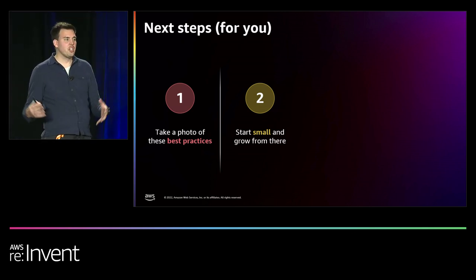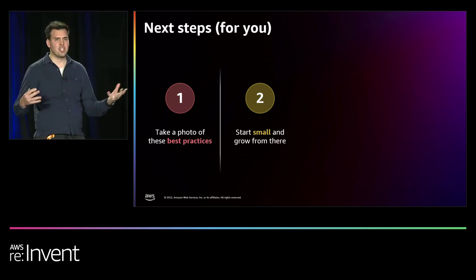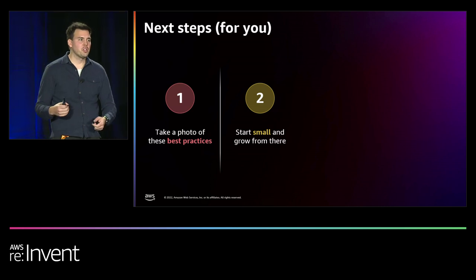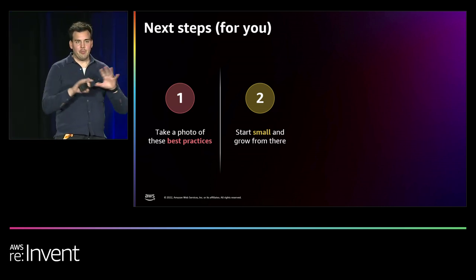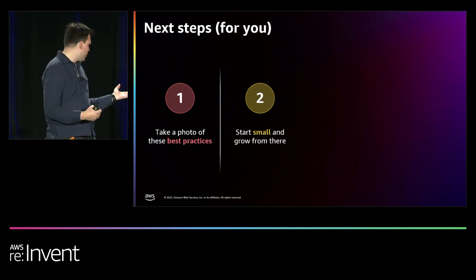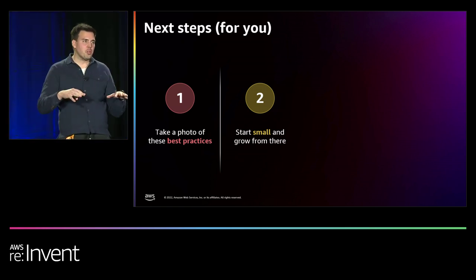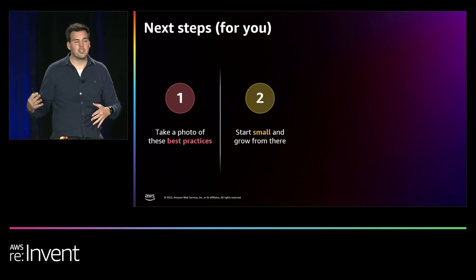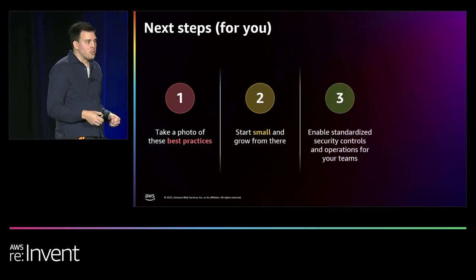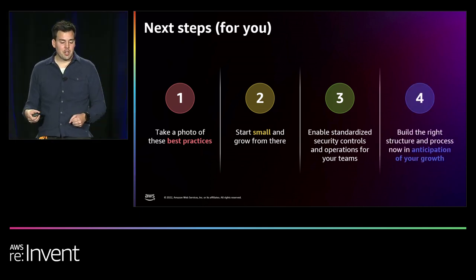Or if you're a large organization, you have a bunch of organizational units, but you don't necessarily have an account mechanism in place to provision accounts and provide ownership to it, as Discovery has shown us, that's someplace where you can start and build that automation. But in any case, from startups to large enterprises, governance isn't something that happens overnight. I assume it took a few years for Bianca's use case here. It's making those decisions, putting that framework in place now, or starting to think about those decisions and putting that framework in place will set you up in the long run. Enable standardized security controls and operations for your team, and then ensure you build the right structure now in anticipation of your future growth.